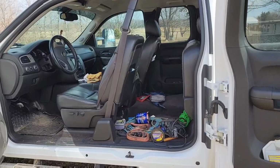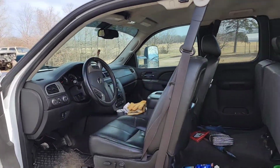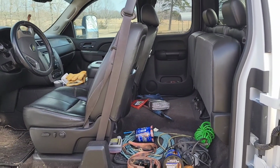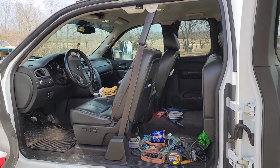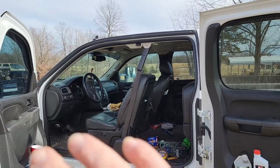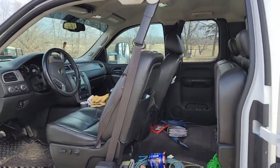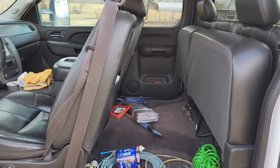crew cab. I was used to, my old crew cab there, you'd have a door in the middle. If you're moving stuff around, you'd have to go around the door. With this, when I opened up that back door and swung it all the way back and just had one big open hole to work out of, that was awesome. I can put all my gear and stuff in the back seat or the back floorboard.